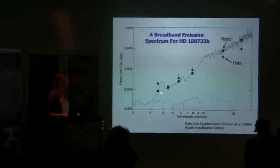In black is the model. You can see because the star is much hotter than the planet, when we ratio those two, we get something that goes up at longer wavelengths. And you can see also that there's features in this spectrum, and those features are mainly from water and a little bit of carbon monoxide in this case for this model.